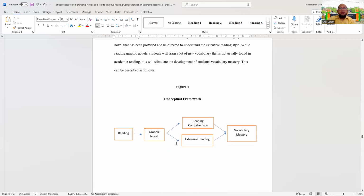Conceptual frameworks, once again: reading, graphic novel, reading comprehension, extended reading, vocabulary. I don't know why this. Okay, I have no idea about this one. So meaning that reading graphic novels improves comprehension, extensive reading, and also improves extensive reading. Still makes sense. And then you come to vocabulary mastery.